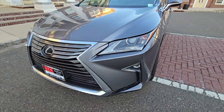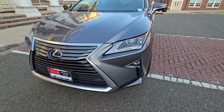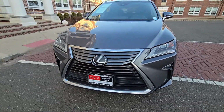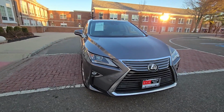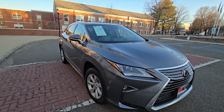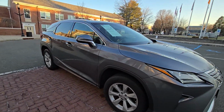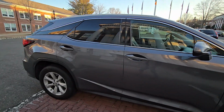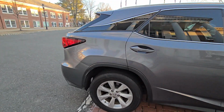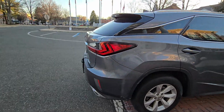I don't know what kind of headlights they are. If anybody knows, let me know. But look at the front, how aggressive it is. And it has so much power, so much smooth, refined power and torque, where this car feels like it's brand new, like they just broke it in. Look at this thing. There's not even a scratch on it.